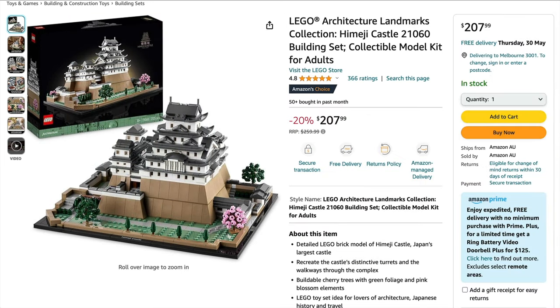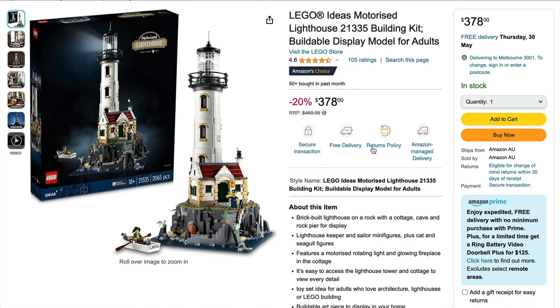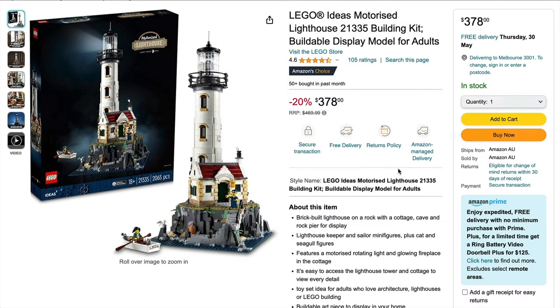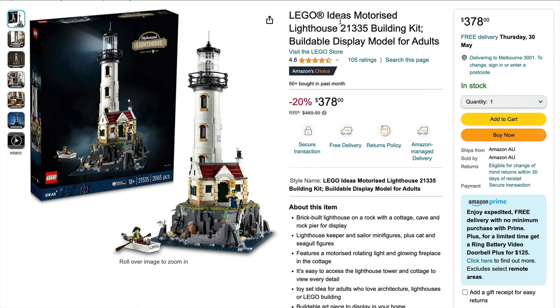And then the final one that I've also chosen from Amazon at the moment is our motorized lighthouse. Been out for a while now, of course, but it's one of my favourite builds. I do really enjoy this one. Definitely one of the better Ideas sets, in my opinion, that we've had in quite a while. 20% off. It's never really been better than that. I don't think it will be either. So now is a great time to grab it. It's not going to be long before this disappears off of shelves.